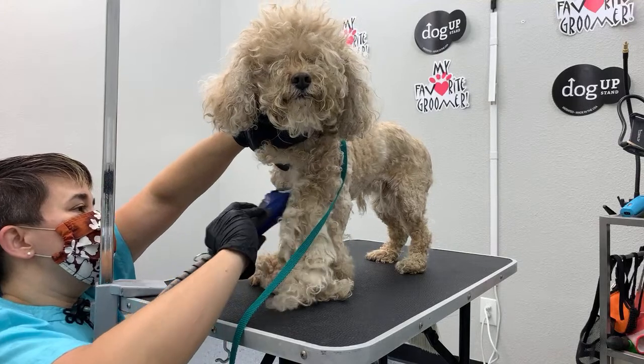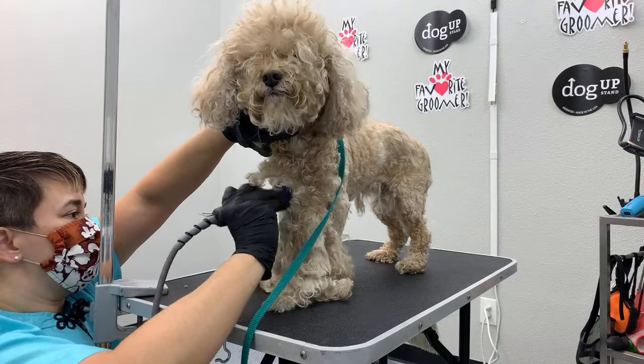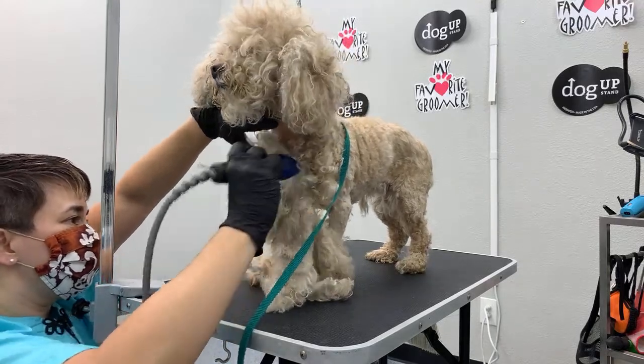Yep. What happens is that little metal thing, which is a staple, folds back into the skin. It takes me a minute to find the dang thing.